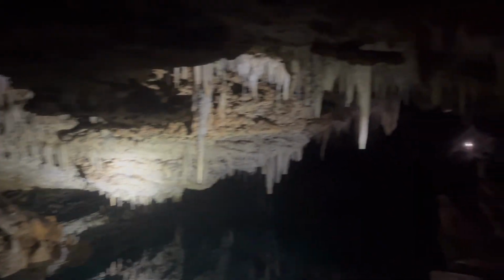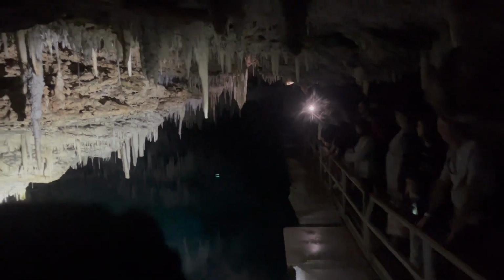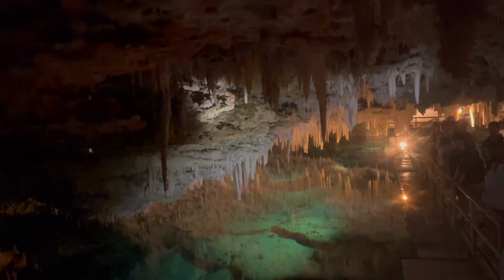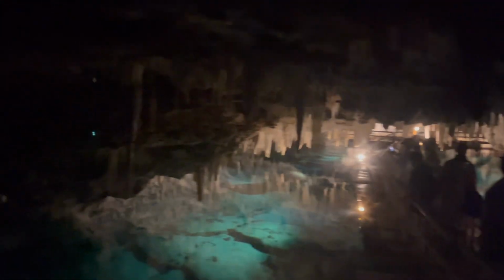So what I'm going to do now is turn on one set of lights just to give you a better view so you can still take pictures at this time. And voila. Ooh. Yes, so this is known as our romantic view. Voila.